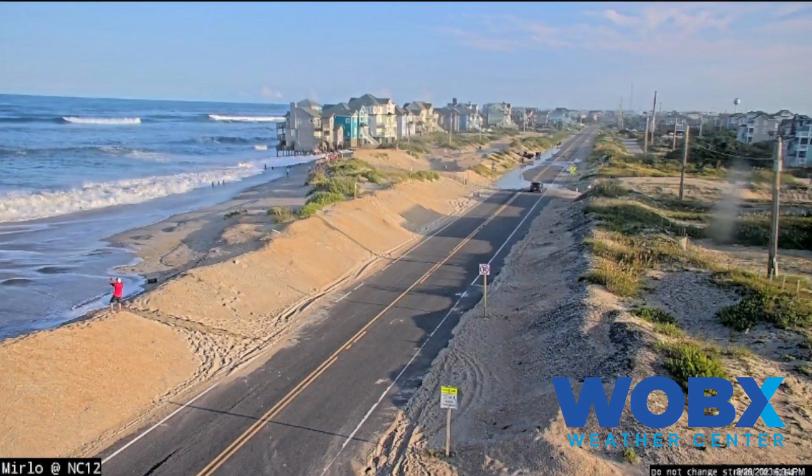Here's a still shot from Mirlo Beach, and you can see, of course, this is the old Highway 12, which has been bypassed by the Jug Handle Bridge. But as you can see, we've got plenty of water up under the houses there in Mirlo Beach. The same thing is reported all the way down past Rodanthe Pier. You can see the dune overwash has already happened a little bit farther down Mirlo Beach Road. We really don't have a name for this road yet. I call it Mirlo Beach Road, but it's the old Highway 12 in Rodanthe.